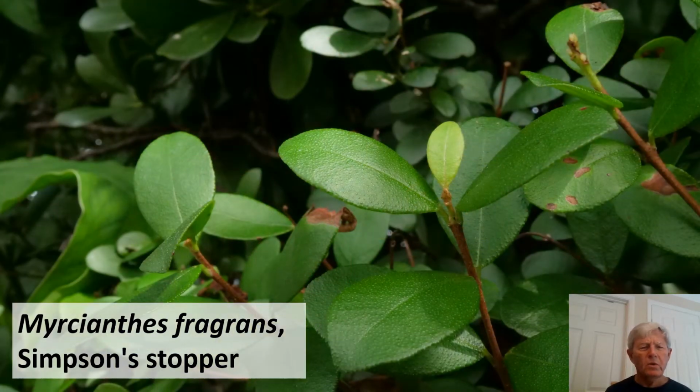What interests me most about Myrcianthes fragrans is the strong odor of the crushed leaves. Humans' experience of odors and our vocabulary is somewhat underdeveloped. People have described this odor of Myrcianthes fragrans as nutmeggy or as piney or citrusy. To me, it's more of a camphor smell with a musty hint of cedar. It's the smell of old clothes that have been sitting in a cedar box for many years.